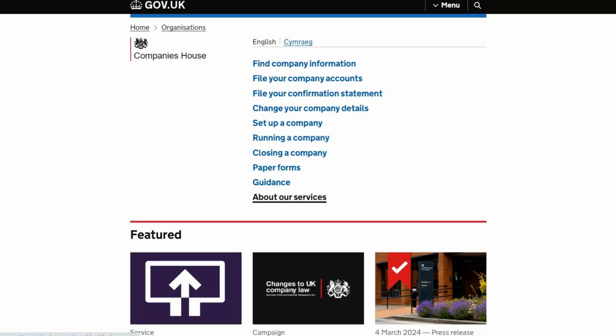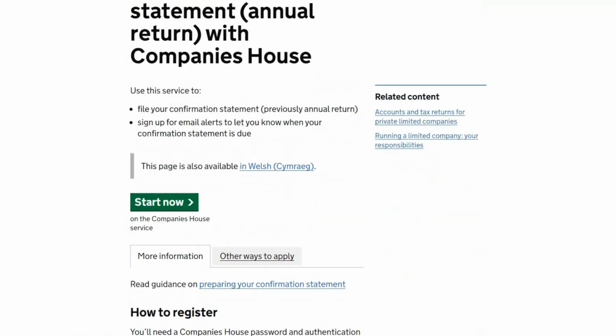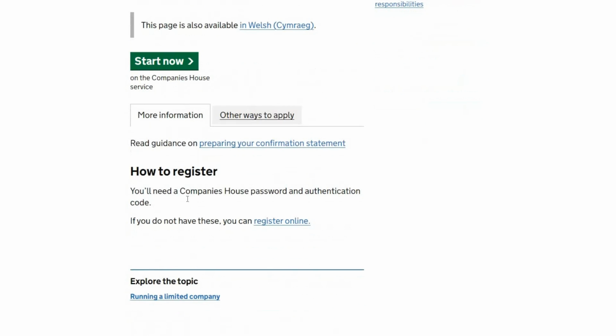And you'll come to this homepage, and there are lots of different things you can do relating to your company. But today, obviously, we're just going to talk about filing your confirmation statement. Obviously, you can also file your accounts, you can set up a company, you can close down your company. But today we're just talking about filing your confirmation statement. It's dead easy to do it. You can do it in under 10 minutes. You do not need any specialist knowledge.